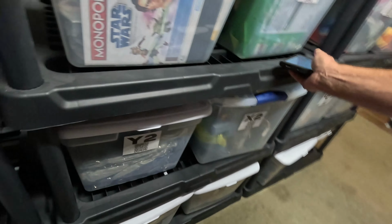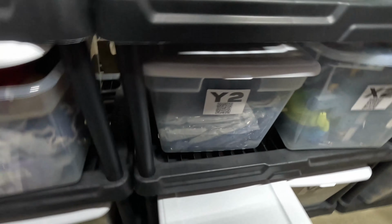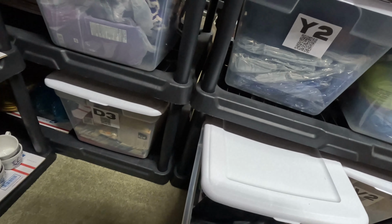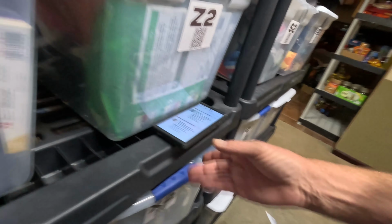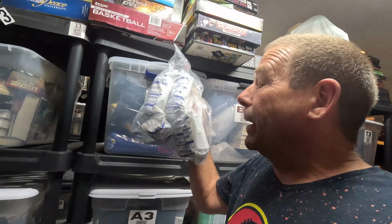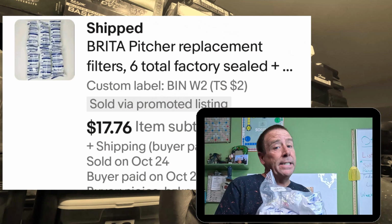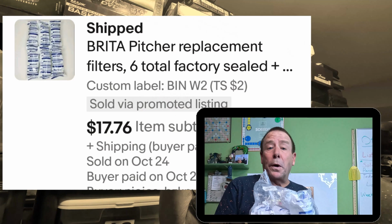Next item going out, it's a lot of 6 Brita pitcher replacement filters, factory sealed. They are in bin W2, which is right down here. See, these ones right here. Let's see if I can get them without dropping them. Picked these up at my local thrift store. I picked up all of them for $2. These sold for $17.76, and the buyer is paying $10.25 in shipping.